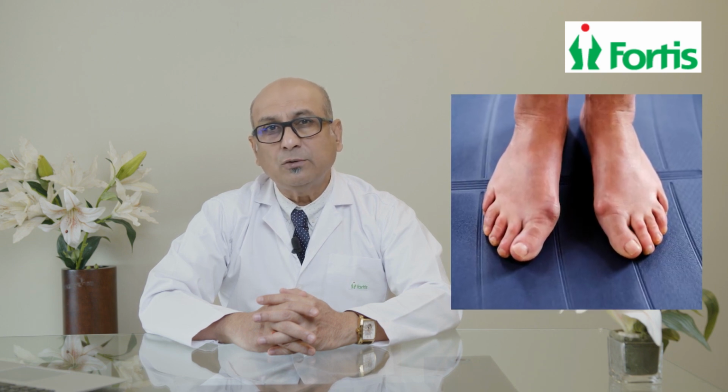So what happens in Bunion is, as you will see in picture, that the big toe is bent outwards. Sometimes it gets bent outwards so much that it crosses the second and third toes. And that is when we start thinking about any surgery.